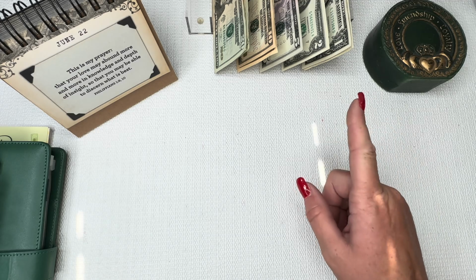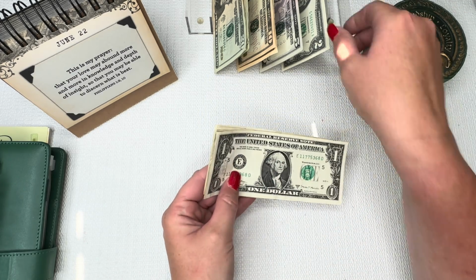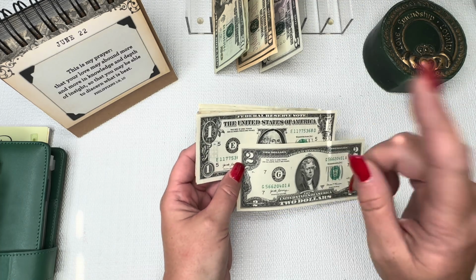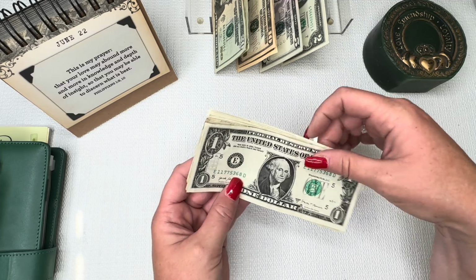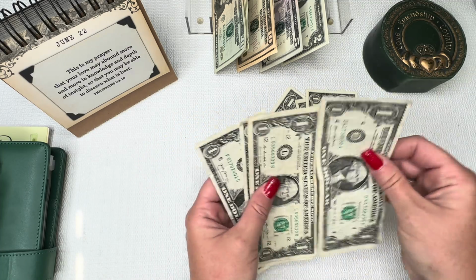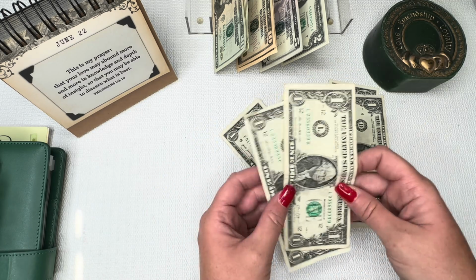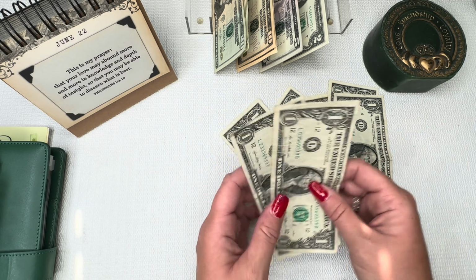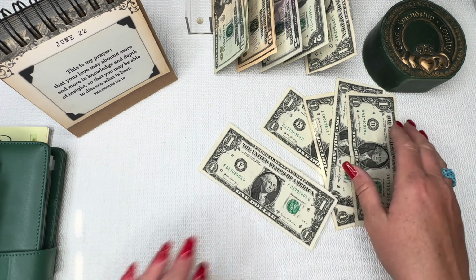And as always, we are going to start with the ones and the $2 bills. Each of them in the US has a letter on them, A through L, based on what city they are distributed in. Let's see, so there's an E. I don't want to get rid of all my singles, but that's going to do it. There's 5 here.